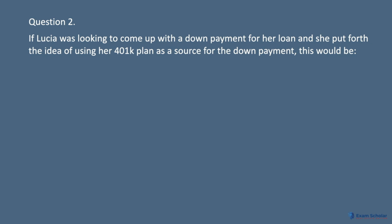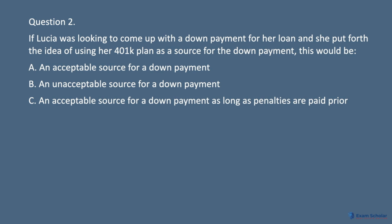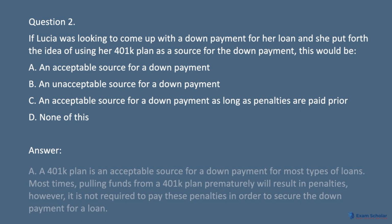Question 2. If Lucia was looking to come up with a down payment for her loan and she put forth the idea of using her 401k plan as a source for the down payment, this would be: A. An acceptable source for a down payment. B. An unacceptable source for a down payment. C. An acceptable source for a down payment as long as penalties are paid prior. D. None of these. Answer: A.